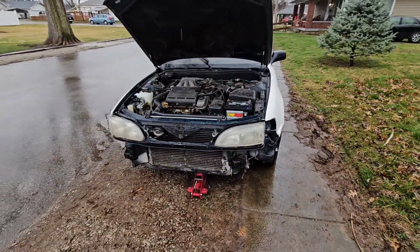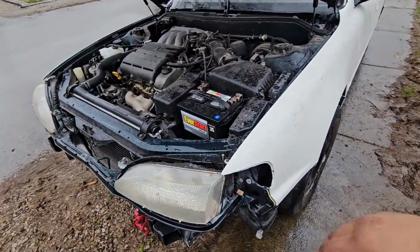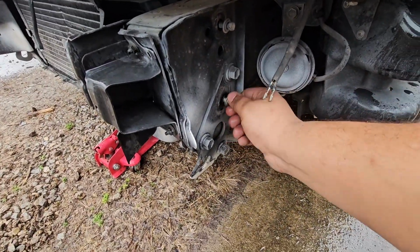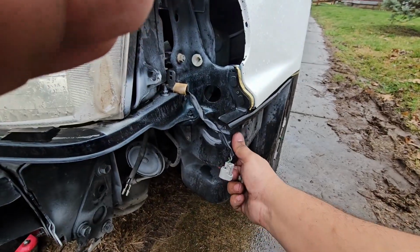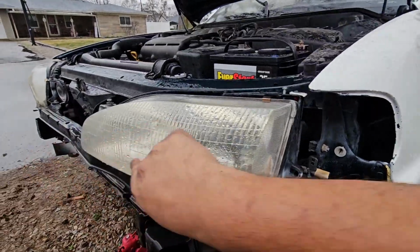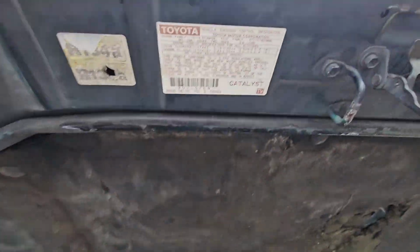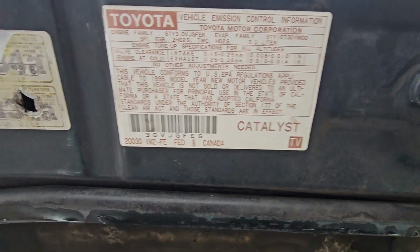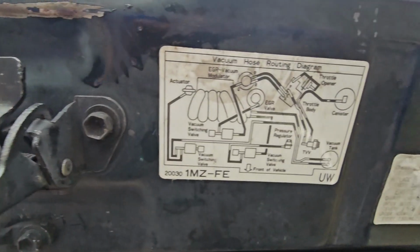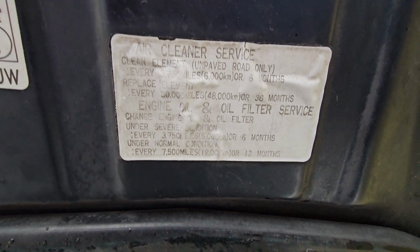I never cared for the 95, 96 headlights. Always liked the 92 to 94 headlights. They looked more aggressive, more mean. Take that one out as well. A little air filter box. But yeah, she's nothing special. But we got goals for it. Here's the catalyst sticker. R134 sticker. And then the vacuum routing. And air cleaner service.